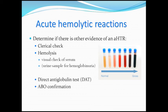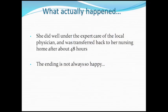Ideally, depending on the size of your facility, if you have an in-house transfusion service, obviously we do a direct antiglobulin test to prove that an antibody caused it, not the small bore IV, the blood warmer, etc., and then do an ABO confirmation. And sometimes if these things seem repetitive, then you get a case like Our Lady, and it shows you why that's important. So this lady did very well.